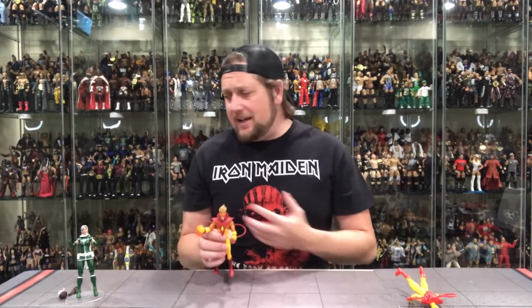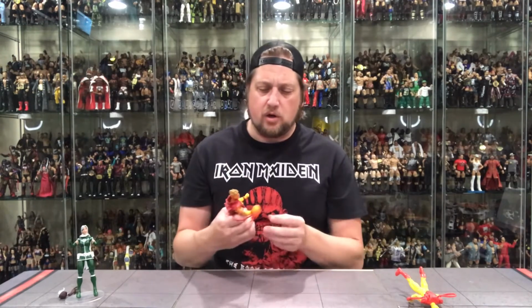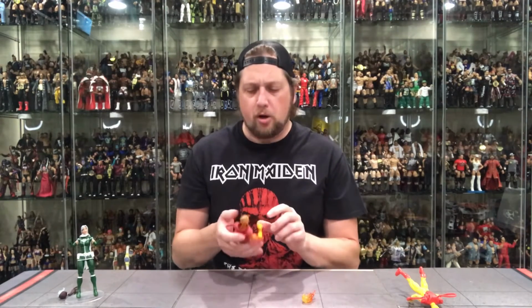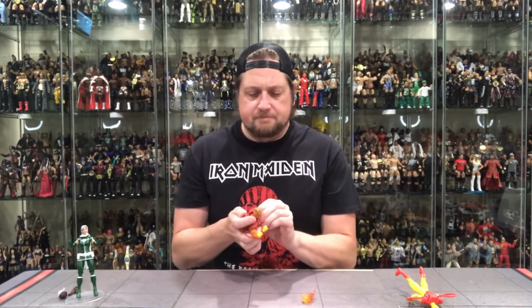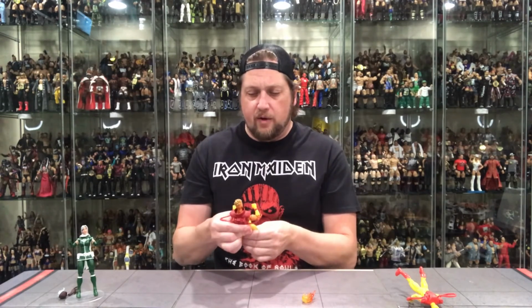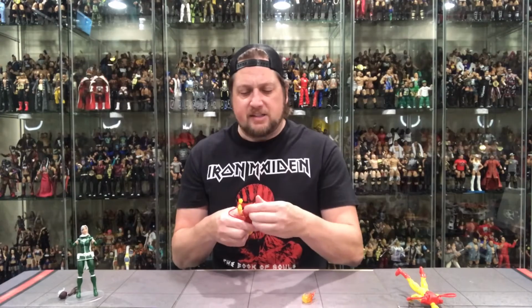I haven't really read any reviews or seen any reviews on these figures. I gotta imagine there's a lot of people out there, maybe I'm wrong once again, that think the same way I do about this Rogue. There's probably some love and there's probably some hate on the Pyro. I could see this being a polarizing figure. But not for me. I'm all in on this Pyro. I really like Pyro. I'm happy to have him in my X-Men villain shelf.